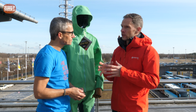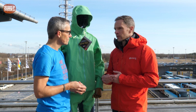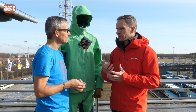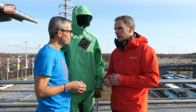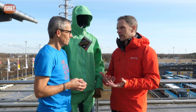But we then took that lab test and we tested it also in the field. So we used it with our athletes, we used it with our pro testers. These are men and women who are in the mountains more than 100 days a year. They're out there day in, day out in the worst weather. So mountain guides, avalanche teams, they were using it for several years.